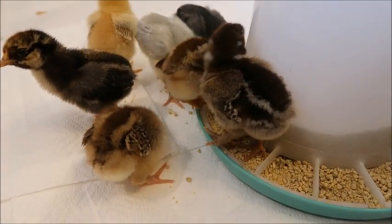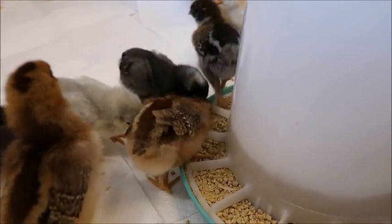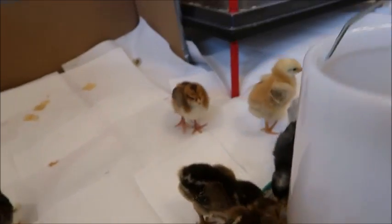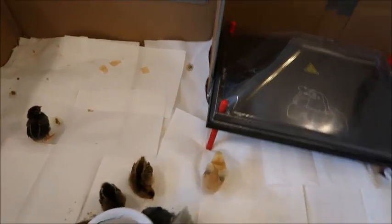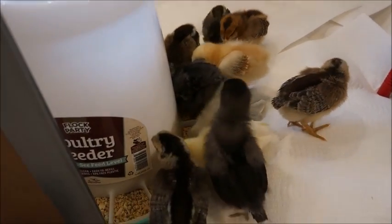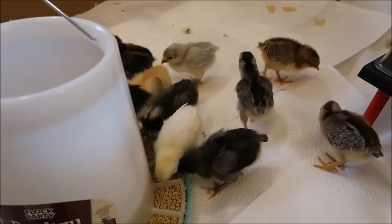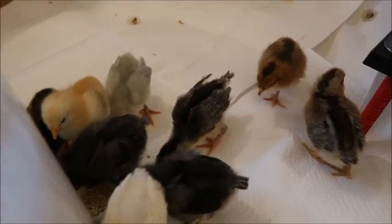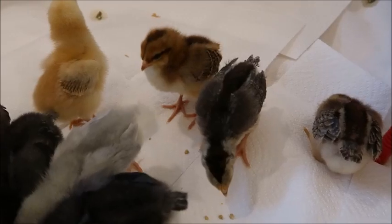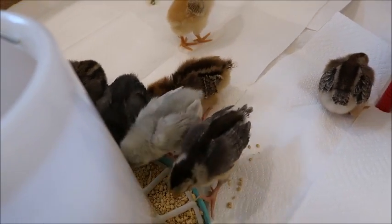And they're doing so good. We haven't had any issues whatsoever. We've been checking for pasty butt, and we didn't really have many issues with that. If we did, we just used some Q-tips with warm water, and we were able to get anything off of there. We don't even check them as much as we used to. It's amazing how much their little wings have grown, and they're getting all their little tail feathers in. They're getting along, and they're developing little personalities.